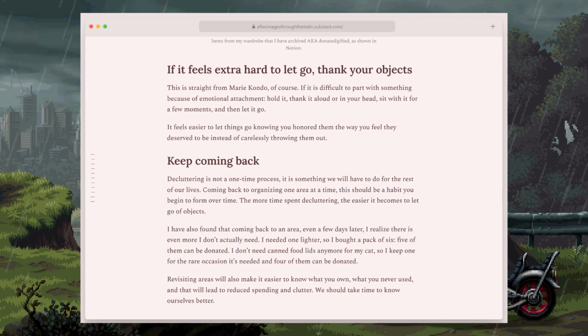I needed one lighter, so I bought a pack of 6. 5 of them can be donated. I don't need canned food lids anymore for my cat, so I keep one for the rare occasion it's needed, and 4 of them can be donated. Revisiting areas will also make it easier to know what you own, what you never used, and that will lead to reduced spending and clutter. We should take time to know ourselves better.